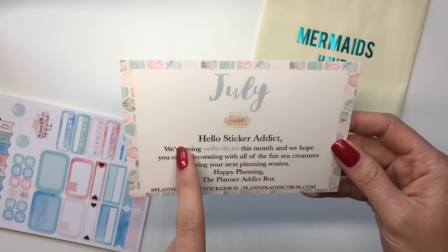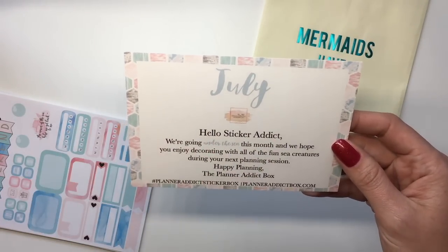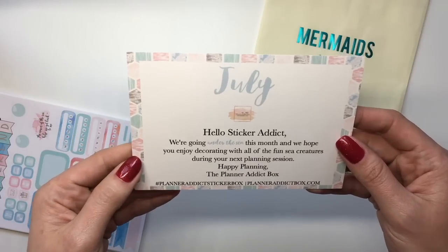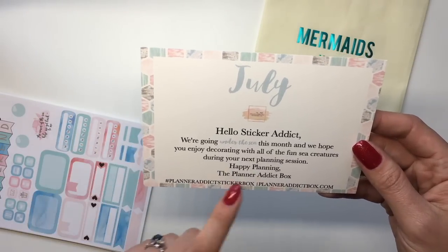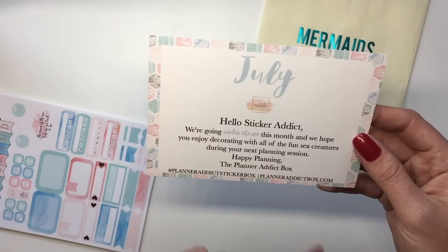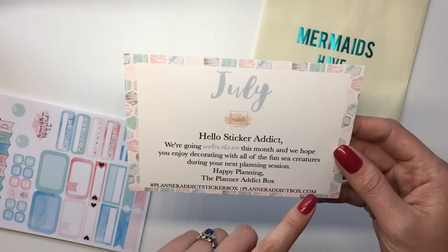So it's the July kit. Hello, Sticker Addict. We're going under the sea this month, and we hope you enjoy decorating with all of the fun sea creatures during your next planning session. Happy planning, the Planner Addict box. And so you've got your little hashtags and then the plannerattictbox.com.